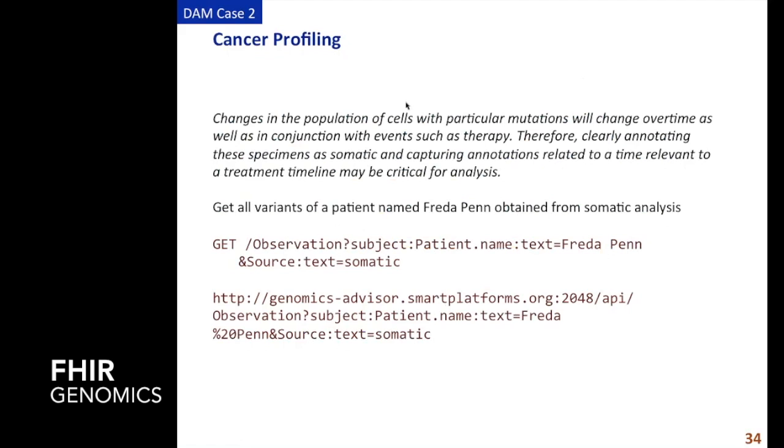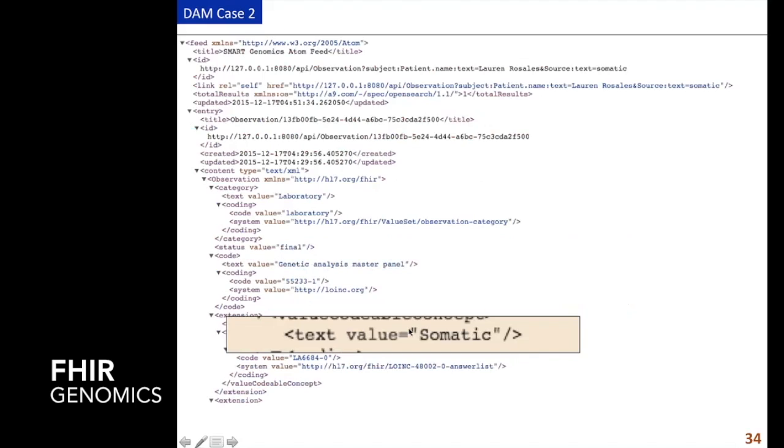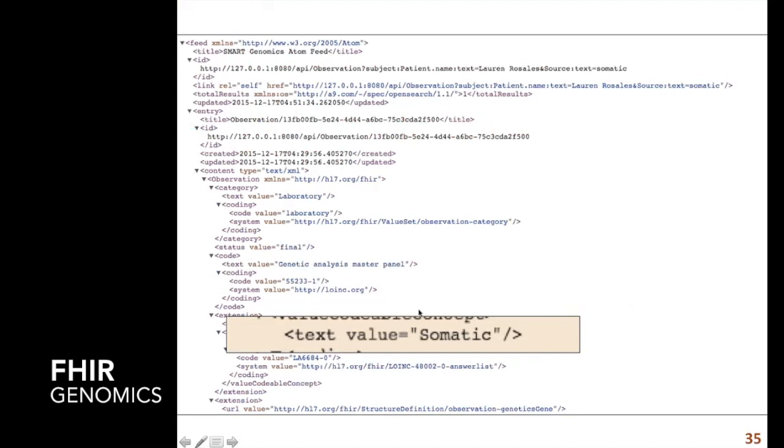We could also look at germline, but in this particular one, we're going to look at somatic, and this would be the call to get all the somatic type of information, observations, and observations, of course, contain sequences and variant information. So that would be the call to do that. If we want to do the call on that sandbox, you can make the call like this directly, rather than doing it through code. Here's the result that you would see.